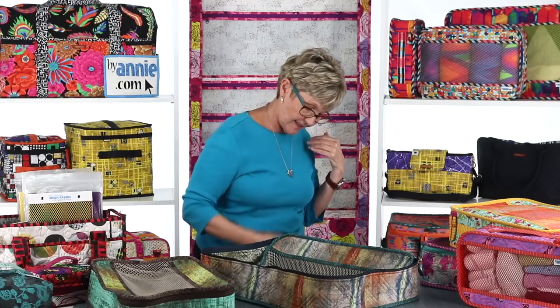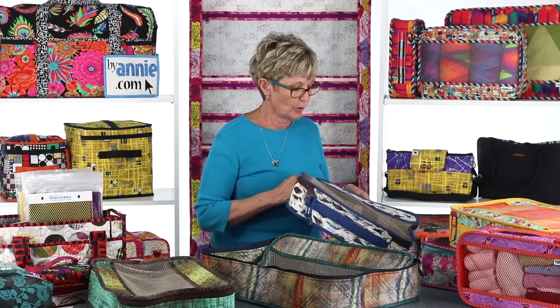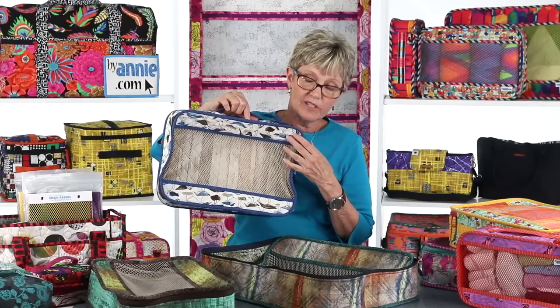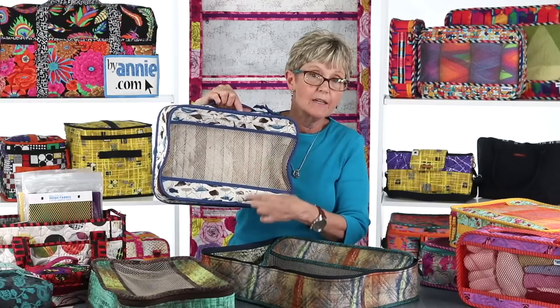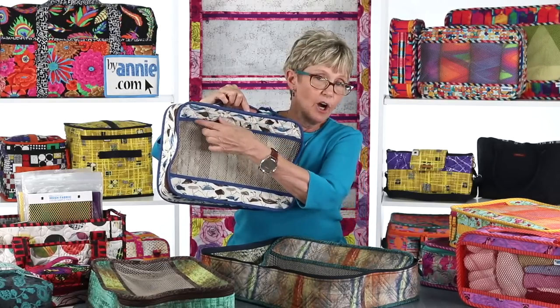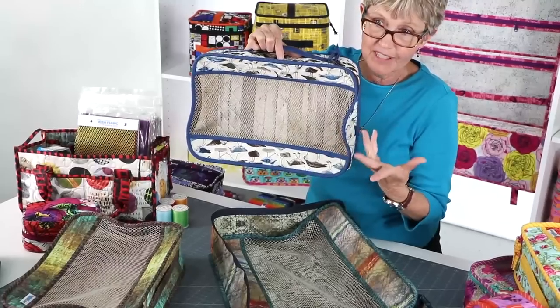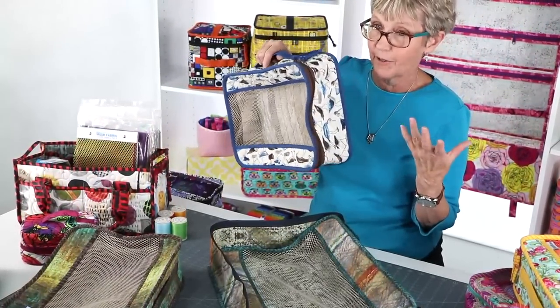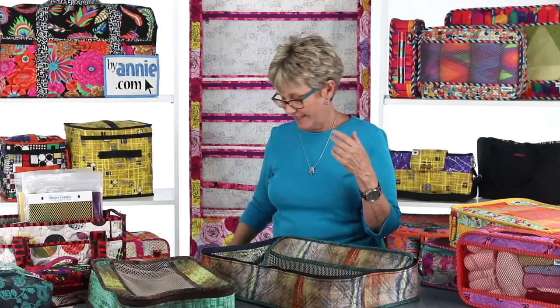Pack It In is very easy to make with directional fabrics. Just be sure to pay attention to the instructions. The instructions will tell you where the top should be in each case. If you forget that or don't pay attention to it, you end up with what happened to us on this little Pack It In that we made using a directional fabric. And as you can see, our birds are upside down on the strips that go on the lid. So pay attention. The pattern tells you how to do it. You just have to make sure you read what it says.